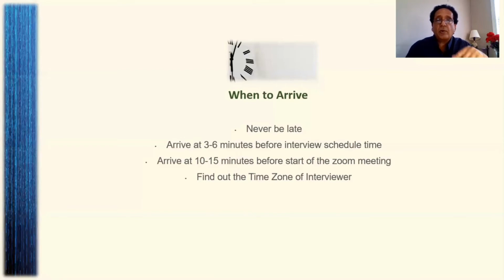But this is the login time, right? You should be in front of your computer setting up each and everything. I would say keep 10 to 15 minutes. This much time is recommended so you are technically okay. You are setting your audio level, your video level. You have to make some settings, right? This is very important. So make sure that you have 10 to 15 minutes before login time. Once you are logged in, the difference to the start of the interview is 3 to 6 minutes.